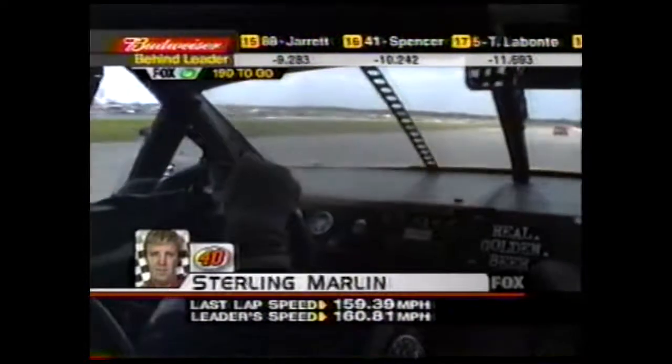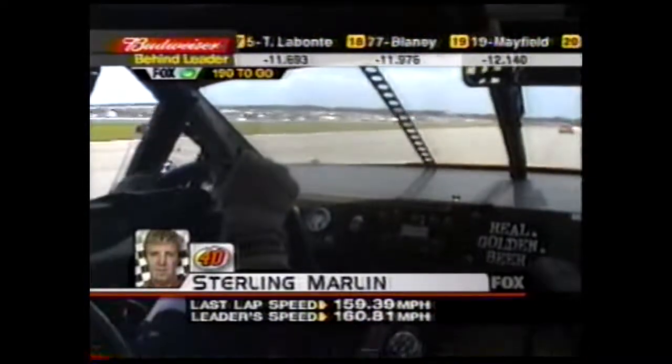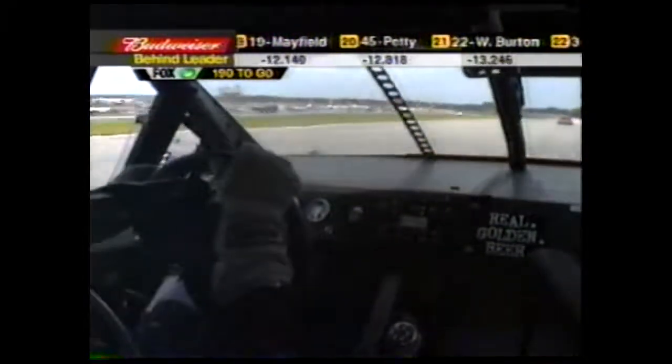Give me some room. And the thing about it is, if you start off loose here, that's not a bad thing, because this track will get tighter and tighter and tighter, and pretty soon you just can't get the car to turn at all. So being a little free, being a little loose now is not a bad thing.